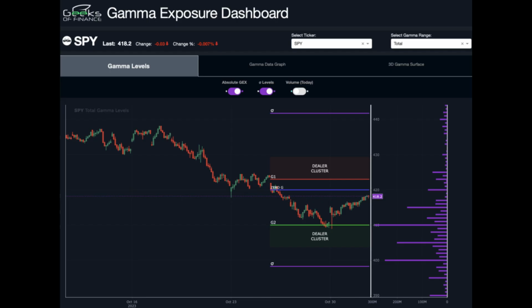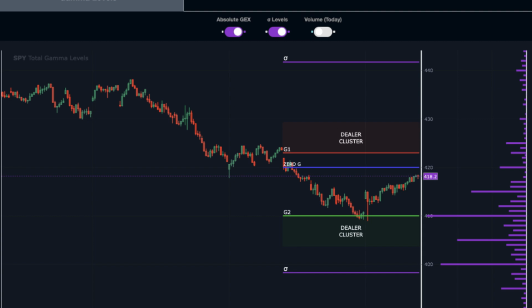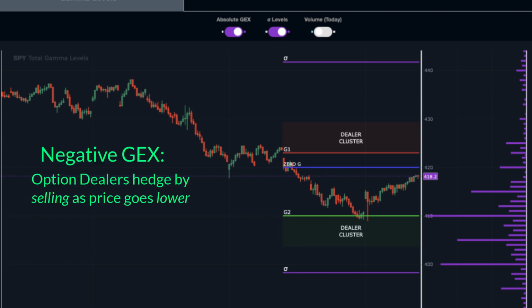So now let's take a look at the flip side. When gamma exposure is negative, what are option dealers doing in this scenario? Well, dealers will hedge by selling shares of the underlying security as price goes lower and buying shares of the underlying security as price goes higher.